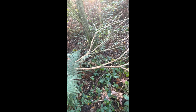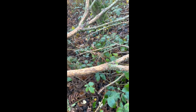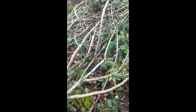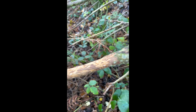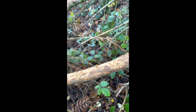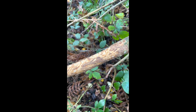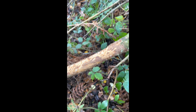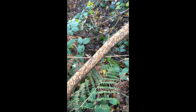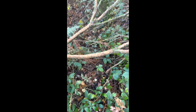Now this is interesting. This is a bit of a tree that's gone down. It's a bit of an ash tree actually. And you can see here, we've had somebody come along and eat all the sides, scrape all this off with their teeth, scraping the bark off. Can you see? Now, this is interesting. It's at a height, a certain height. You can see my hand.